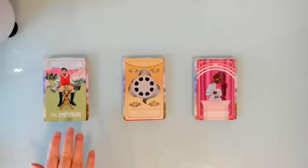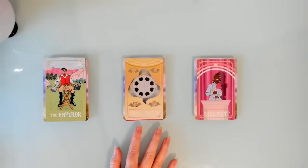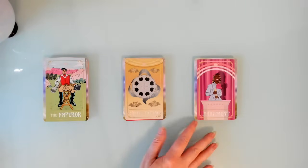So for pile number one, we have the Emperor. For pile number two, we have the Wheel of Fortune. And for pile number three, we have Judgment.